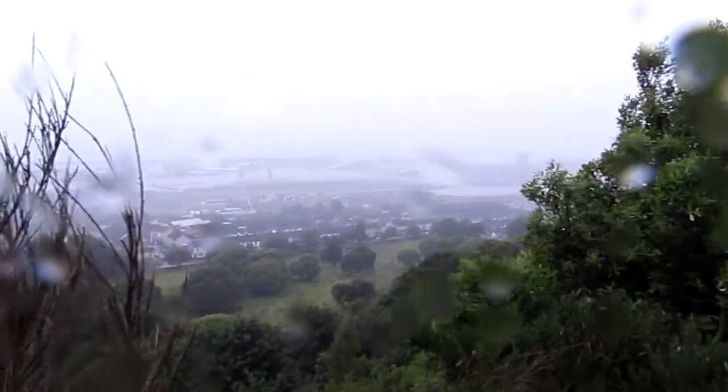So I actually do go down, look at the view. Well, what you can see the view. Oh my god, the rain is getting worse. Okay guys, I came the other way. I came through that way. I turned back. Look how wet I am.